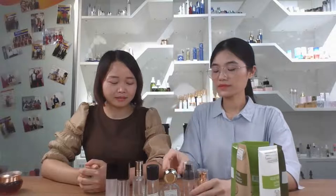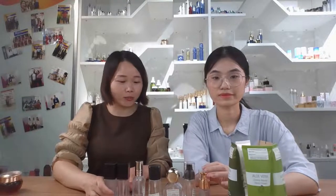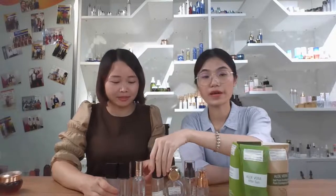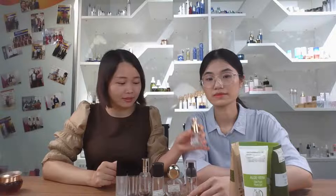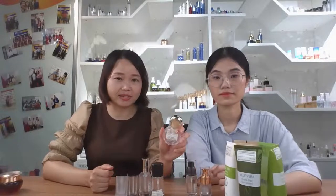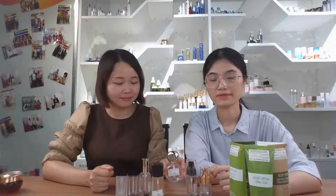So Carol introduced several different styles of glass lotion bottle for you guys. Which one do you like best? The colors all can be customized. If you like one of them or some of them, you can send us an inquiry. We can offer the physical sample for you to check.